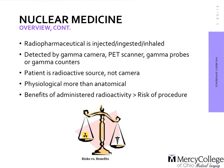As I had said before, the radiopharmaceutical is usually injected, ingested, or inhaled into the patient. It is detected by gamma cameras, by a PET CT scanner, by gamma probes, which will be used in lymphoscintigraphy studies, or by gamma counters, which can also be used for thyroid imaging uptake studies.